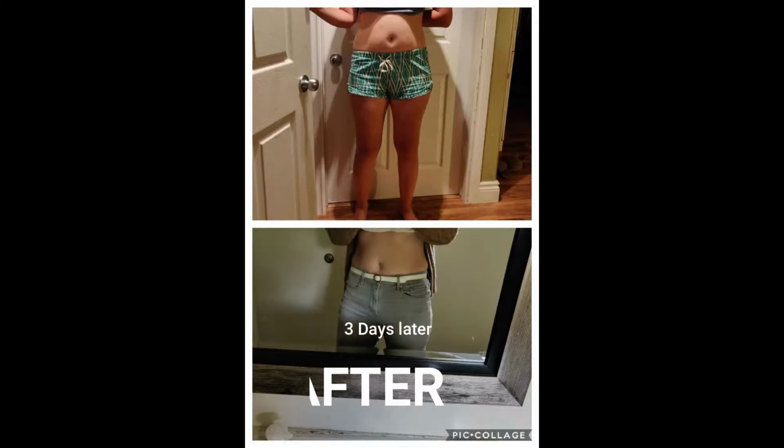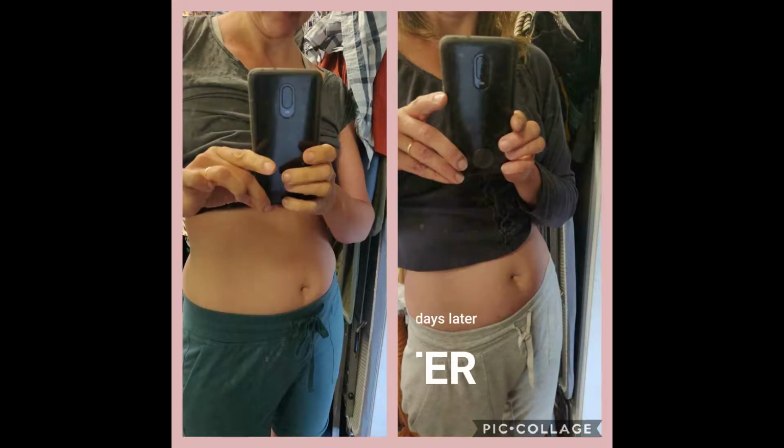Even though the scale was not really showing any weight loss anymore, there must have been something else that made people take notice. I assume it could be the belly fat, it could be maybe the loss of inflammation in my face, who knows? There was something that made people ask me if I had lost weight. So that was a great bonus, and certainly a huge motivating factor to do it again.